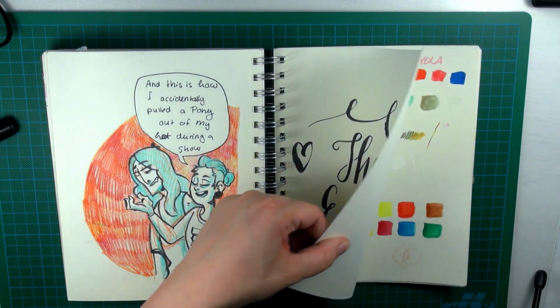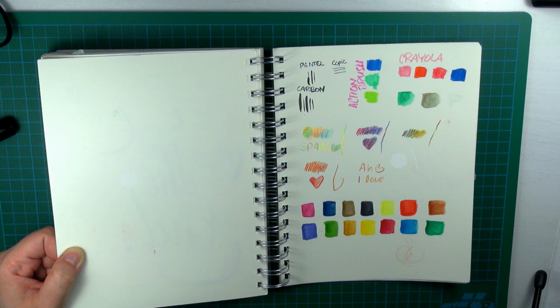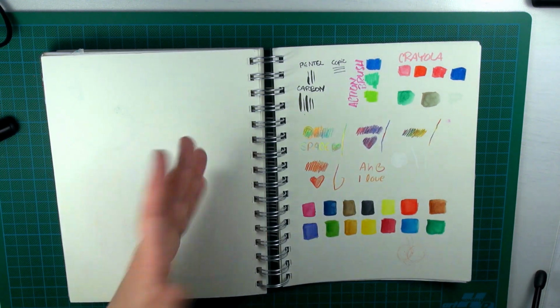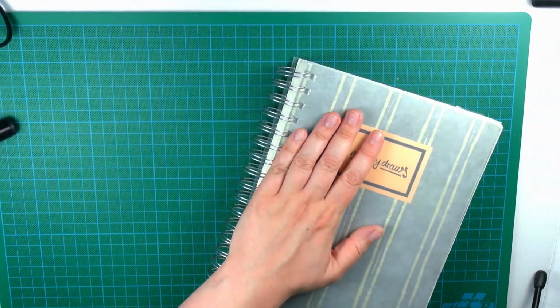So, also, people have the coolest swatch pages, but this is what we're dealing with here.